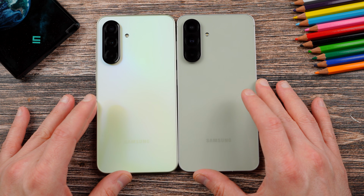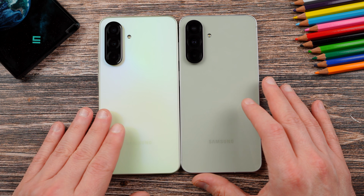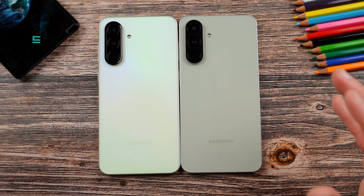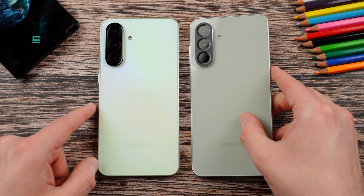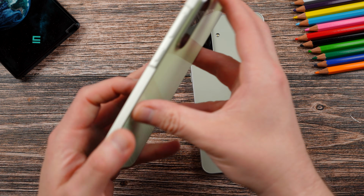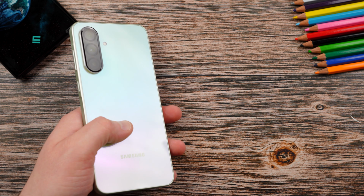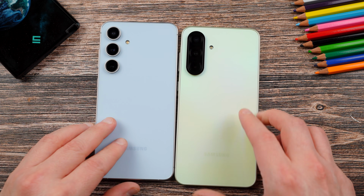These are the A56 and the A36. You guys see the difference in the muted colors that I talked about earlier. The awesome lime versus the, I think it's called awesome olive or something. Very muted compared to this awesome lime color here. The size is pretty much the same, of course. They both have Key Island here on the side, which I love. I love that indentation that Samsung puts here right along the power button. You guys can see that both of them actually have that little indentation that helps you find the power button, which is fantastic.